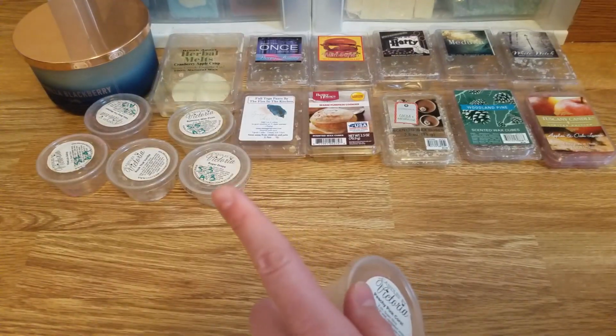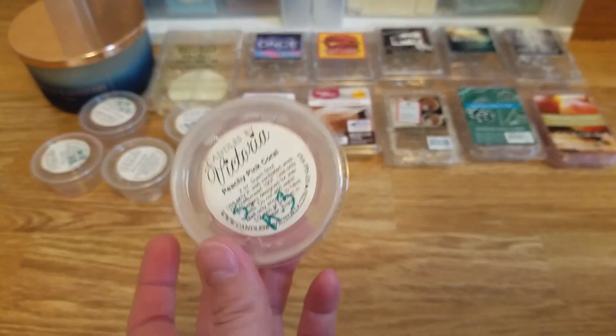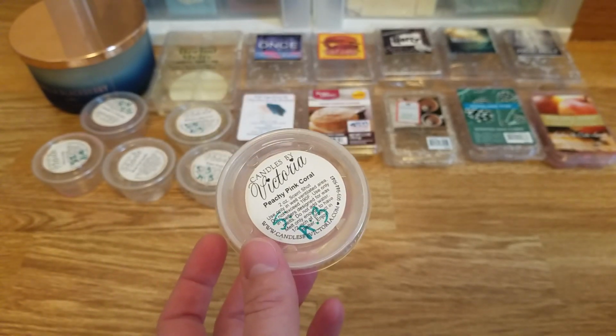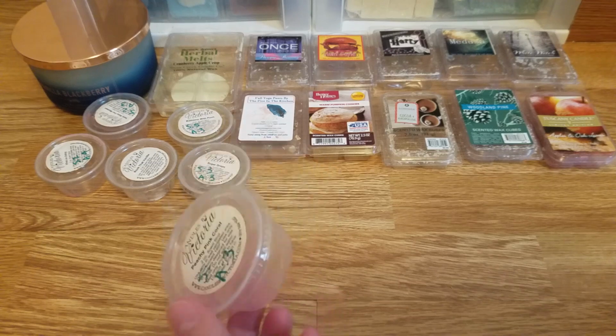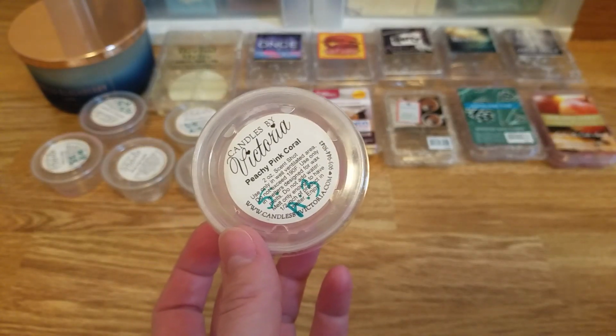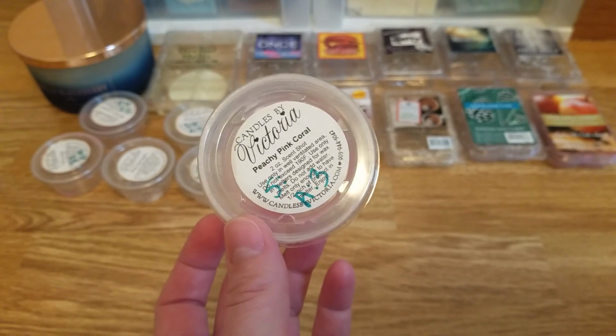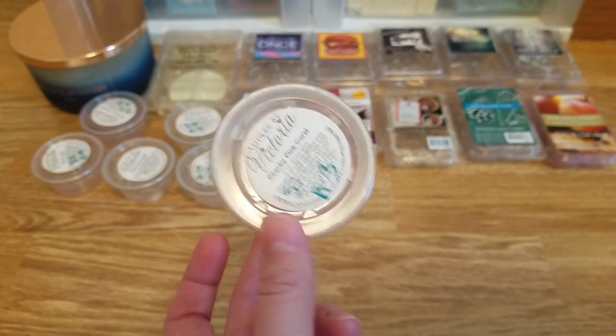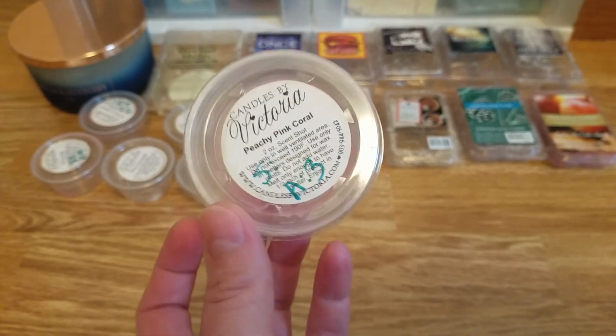None of these I will repurchase because I'm not purchasing from Candles by Victoria anymore. Although she's having a Super Bowl sale. If I upload this on the Super Bowl, it's today. And I think it goes during halftime. And you could probably go to her website and see, or her Facebook or whatever. I think she's doing $1.50 scent shots. So these would be $1.50, which is a pretty good deal.